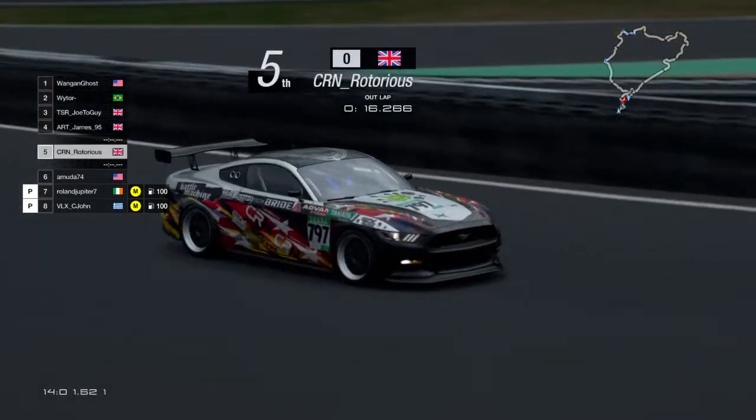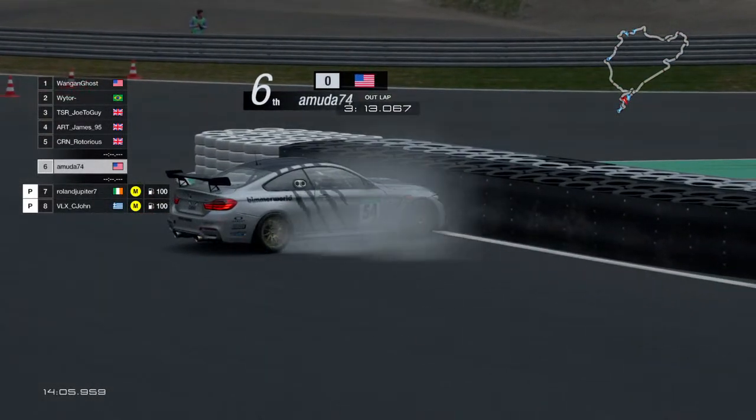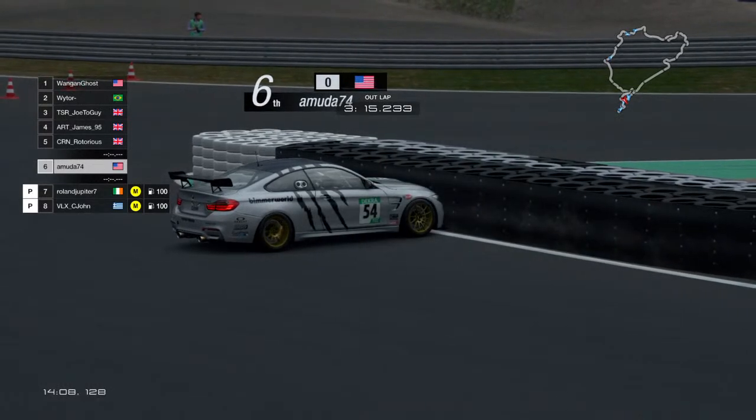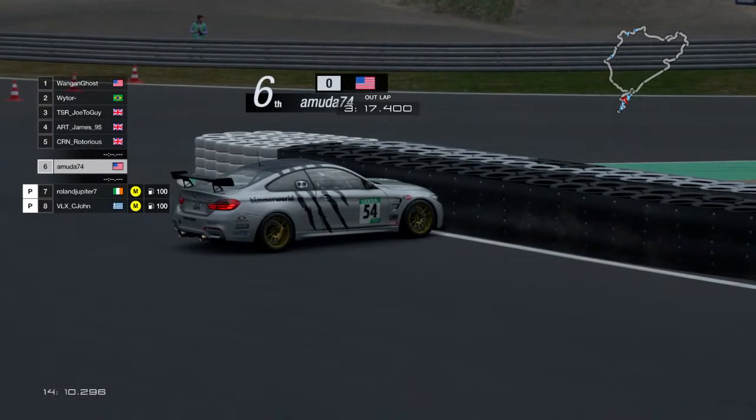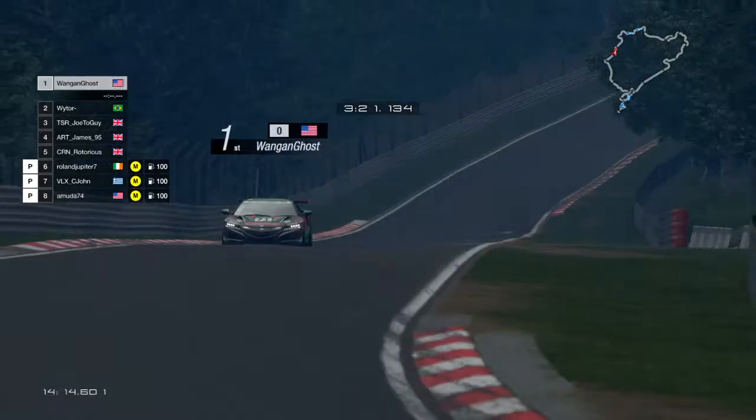Oh, nice and sideways. Oh, and Amuda just hitting the wall, trying to emulate. Didn't quite go that way for him. Now he's just sort of doing whatever that is. I don't know.